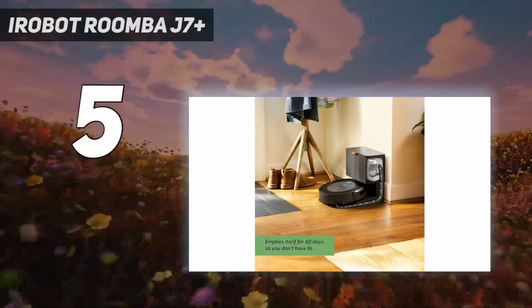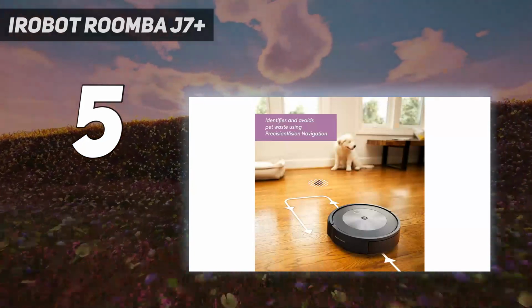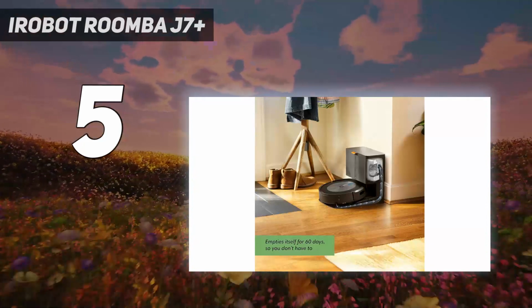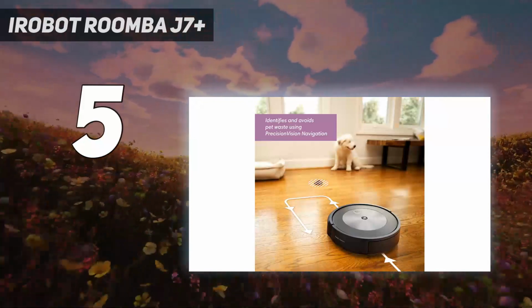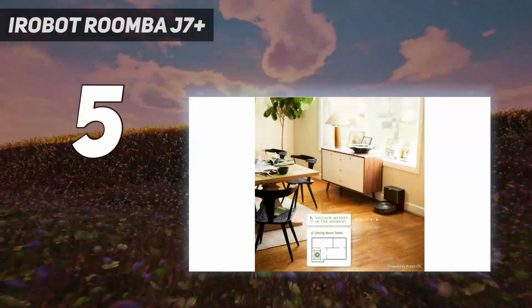In fact, iRobot is so confident in the Roomba J7 Plus' intelligence that it's introduced the Pet Owner Official Promise, POOP, whereby iRobot will replace any J7 Plus that fails to avoid solid pet waste. This robot vacuum is constantly learning with every run too, making it one of the smartest I've seen.